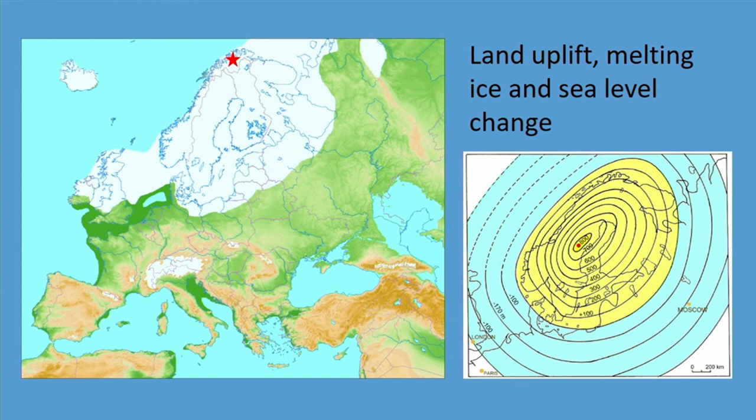And at the same time, the ice melted, and the water in the sea started to rise. So there were these two processes, the land uplift and the rising sea level. In combination, the general outcome of that is that the sea level was sinking. Yes, sinking. I do my best.